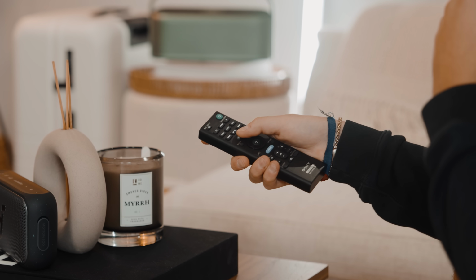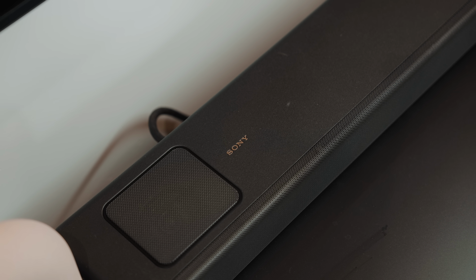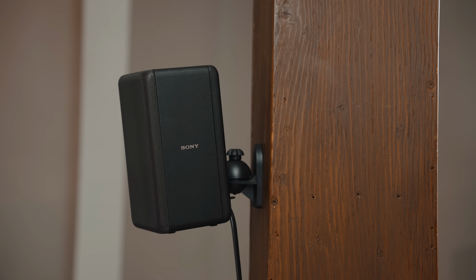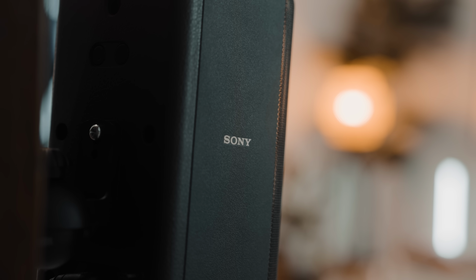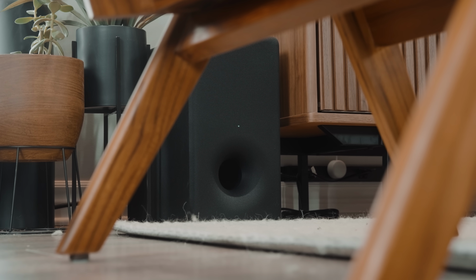My recommendation is that if you are looking to get something like this, you can actually buy each item one at a time. This is an expandable system, so you can start with a soundbar, then maybe get a sub or the rear speakers, and you can really get either the top of the top or the mid-tier add-ons like we have. I got the RS3s instead of the RS5s and the SW3 instead of the SW5.